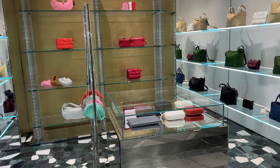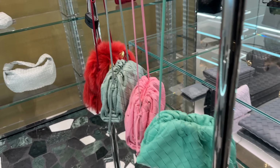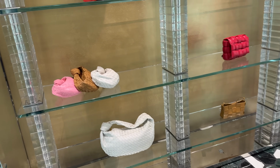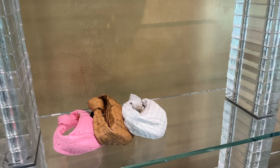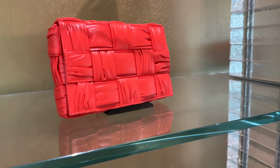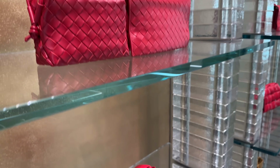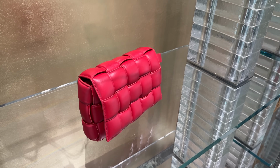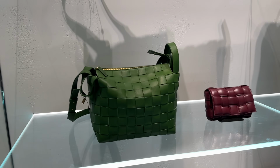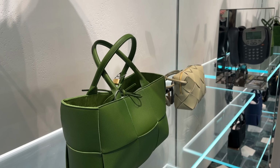So beautiful. And then quickly we've got some Bottega over here. Look at all their little pouch bags. I can't remember, I think I've already gone into a flagship Bottega. Everything is kind of blurred together. But there should be a full flagship Bottega vlog coming up, mixed in with a few other stores though. This red color is so pretty. We should figure out a game plan. These colors over here, this green is beautiful.